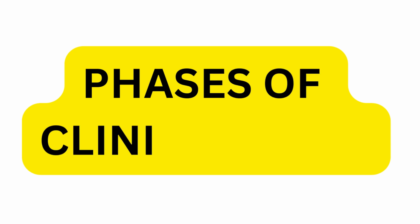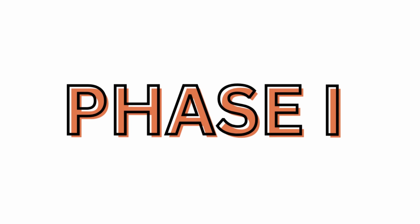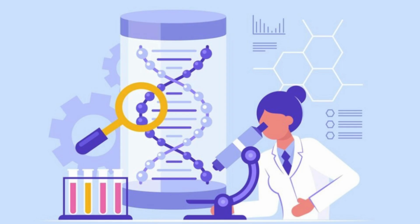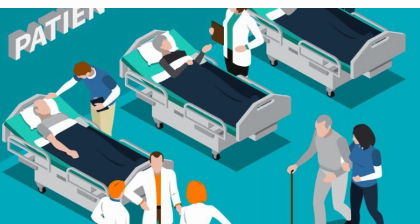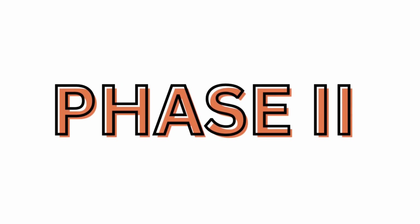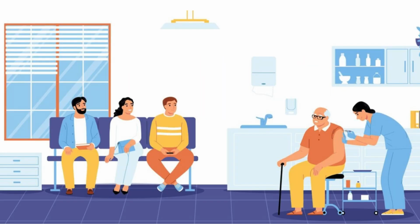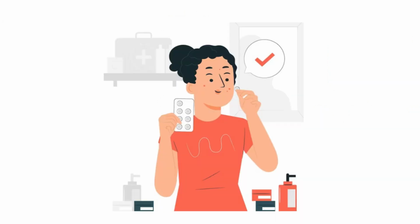Now let's talk about the different phases of clinical trials. Phase 1. First, there's Phase 1, where our researchers test a new intervention, like a drug or treatment, on a small group of brave volunteers. It's all about safety and dosage. Phase 2. In Phase 2, the focus shifts to a larger group of patients. We're looking closely at how well the intervention works and whether it has any side effects.